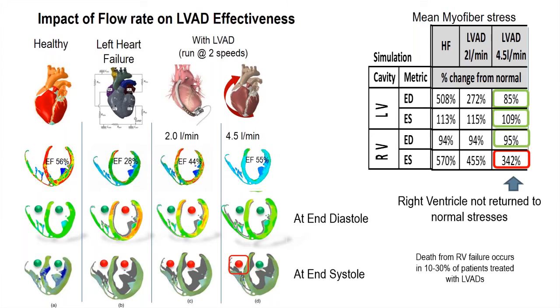And so this reminds us that the heart is a system, and by putting in a left ventricular assist device, you're actually not helping the right ventricle. And it turns out that 10 to 30% of patients with left ventricle assist devices die of right ventricle failure. And so here's again a case where you now have a tool where you could potentially fine tune the way that this device runs, or potentially have a coupled device that solves both of these problems.